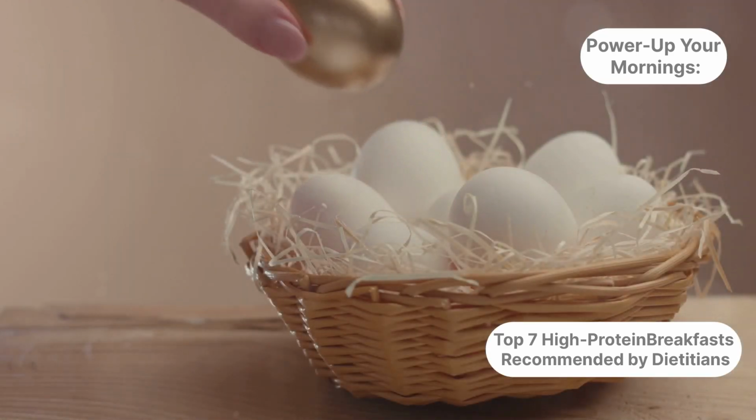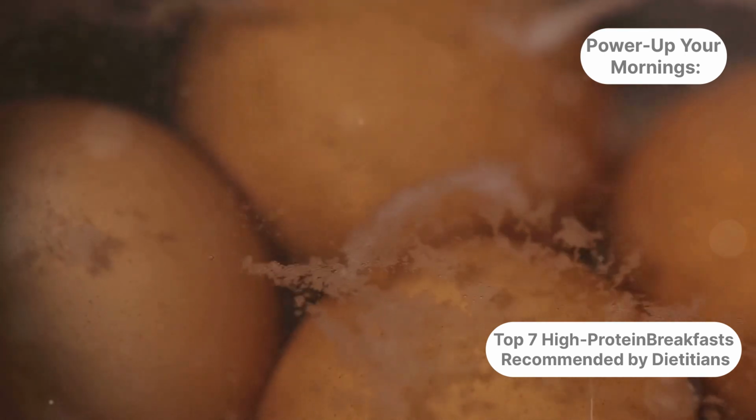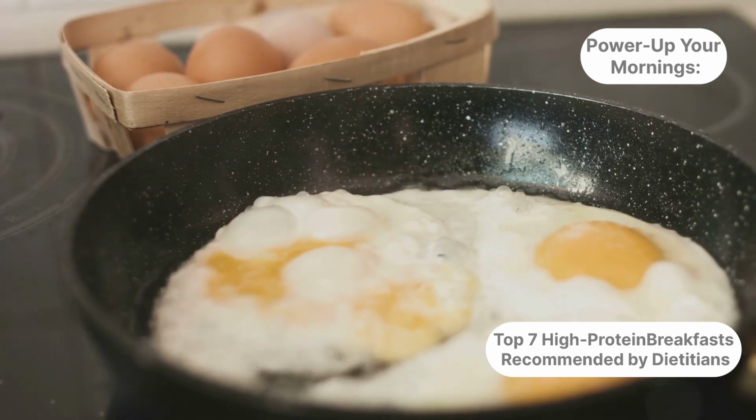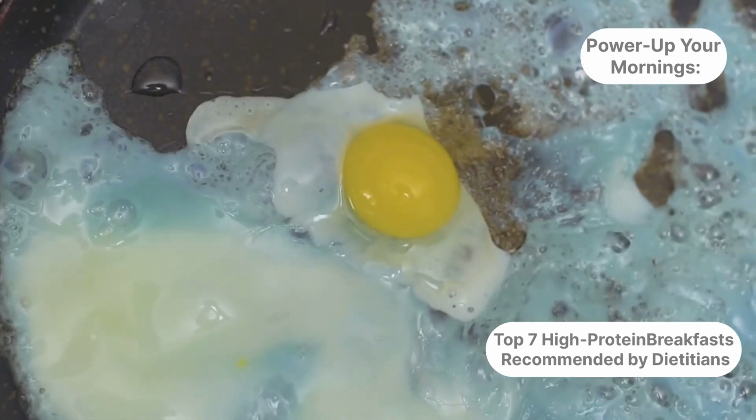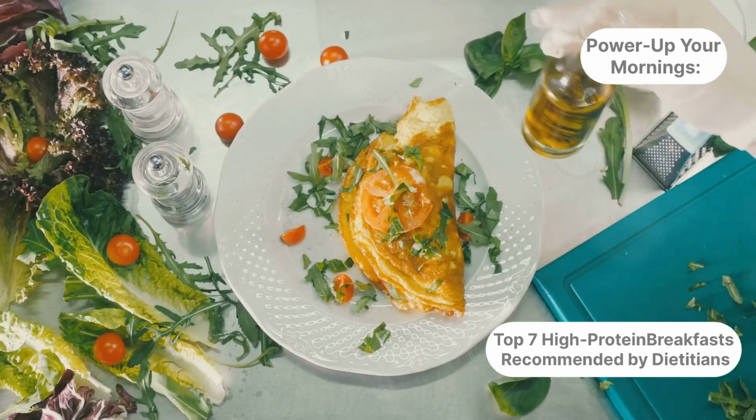Next up, we've got eggs, the undisputed champion of breakfast proteins. Don't be a lazy sod and tell me you can't boil an egg. 2 minutes for soft, 3 for medium, and 4 for hard. It's not rocket science. But eggs aren't just for boiling. Scramble them, fry them, poach them, bake them. The possibilities are endless. And don't even get me started on omelets.